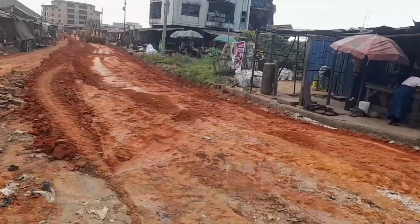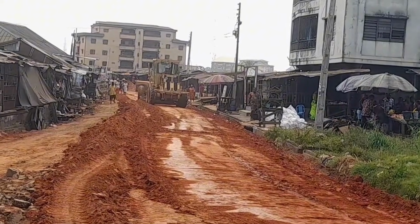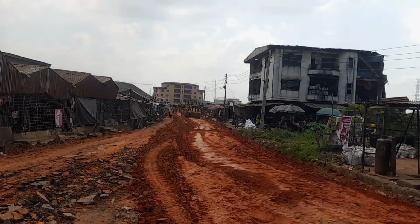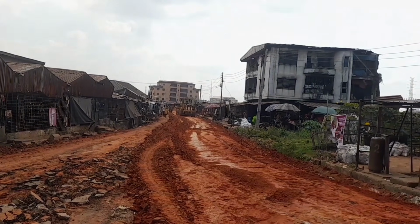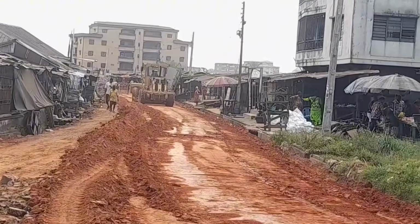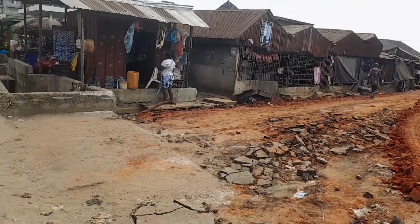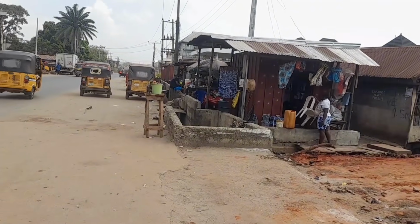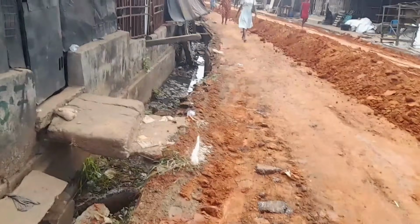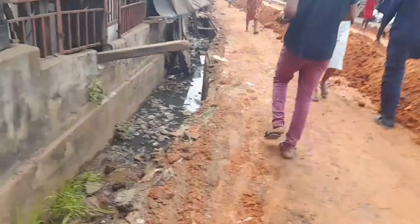So this particular road has a direct link to that Oboduku road. Almost all the completed roads right now have a link to this Oboduku road, and as well a direct link to the Owerri road. This particular road has a direct link to the Oboduku road, very close to Oboduku road by Atani. So right now I'm going to be giving you a full tour of the construction going on here.